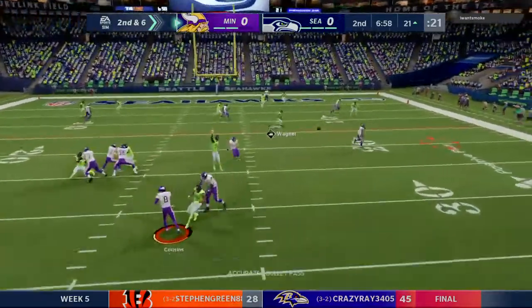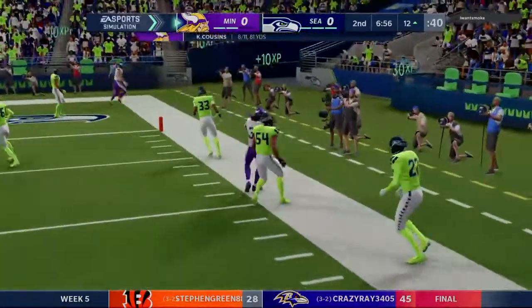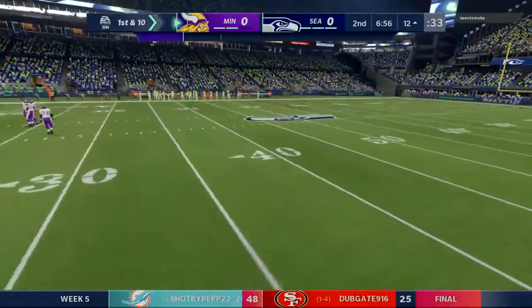Working out of the gun, Cousins. And this is Cook with a grab. And he'll be out of bounds, taking it just shy of the 10 at the 11 or the 12. That one, a first down pickup of 8.